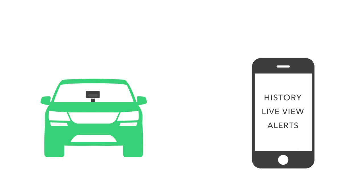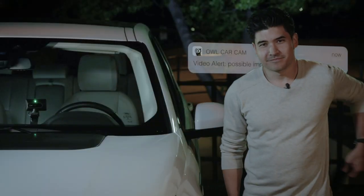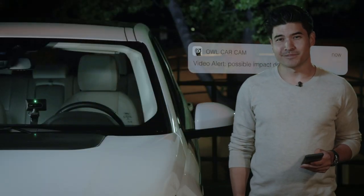Without the service, I can still see my video over direct Wi-Fi, but I can't live view or receive alerts. When parked, OWL is on guard and lets me know immediately if something's happened to my car. Now let's go through how OWL works.